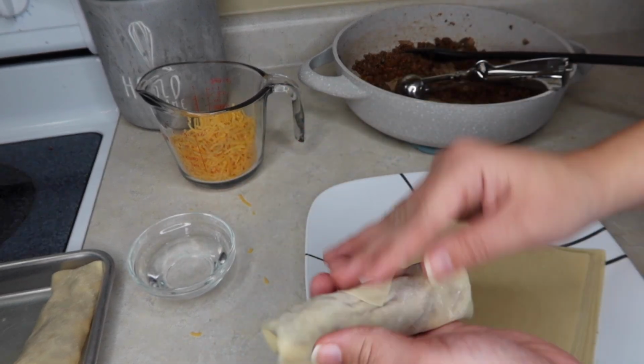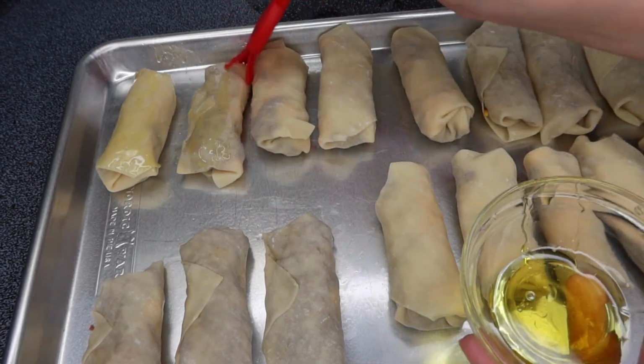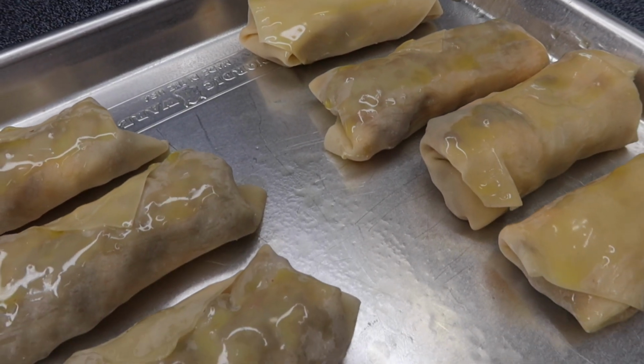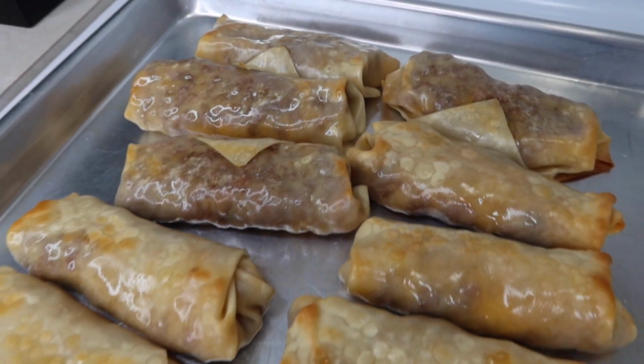Once I got them all rolled up and put on my baking sheet, I took a little bit of olive oil and brushed the tops of them all. I probably did go a little bit heavy on that because when I was cooking them, they weren't exactly getting browned. They were still looking wet. Here they are halfway through after I flipped them.